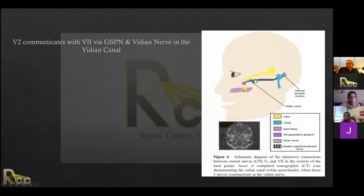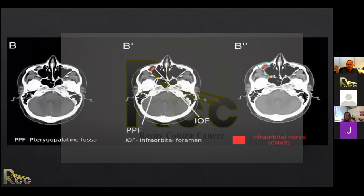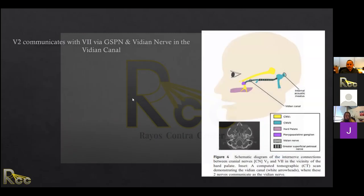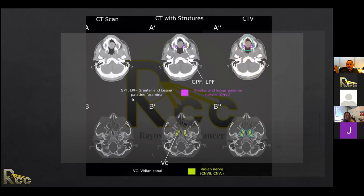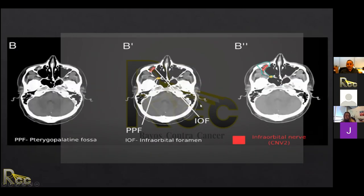And this is where that vidian canal, as I was showing you earlier, let's see, I'll show you. It's kind of right in this area. Again, these are not thin enough to be able to see.